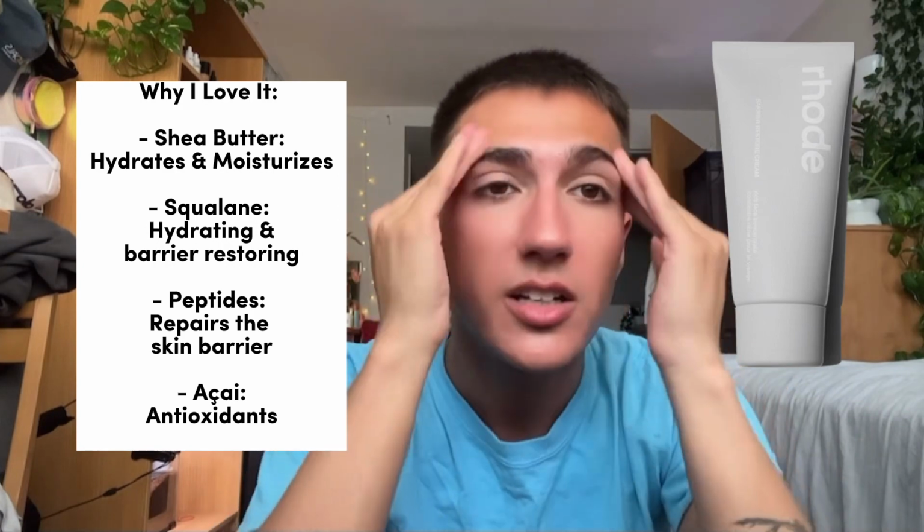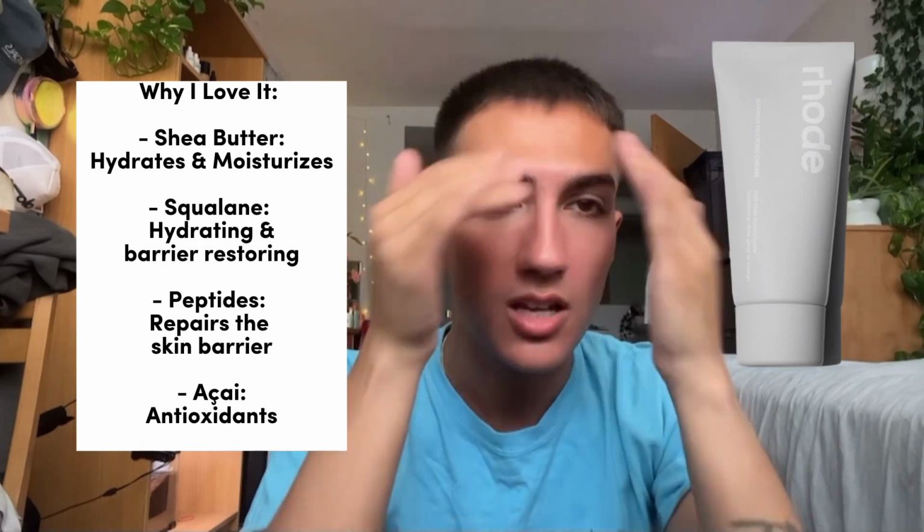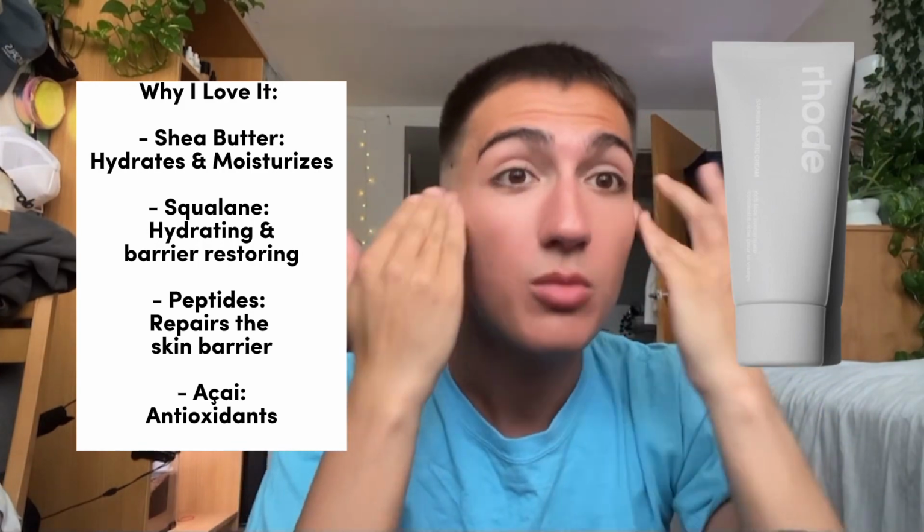So I love this product, especially right after, again, I just shaved. I really like to make sure I'm being extra gentle on my skin after I exfoliate. So that is one of my go-to moisturizers.